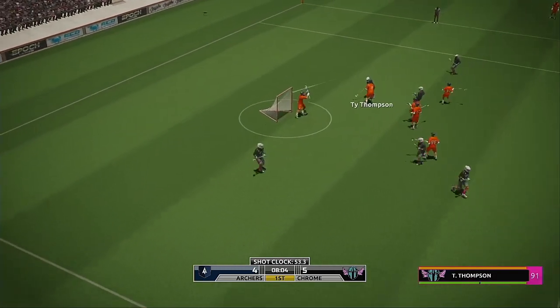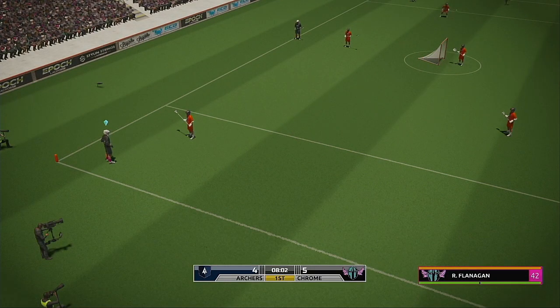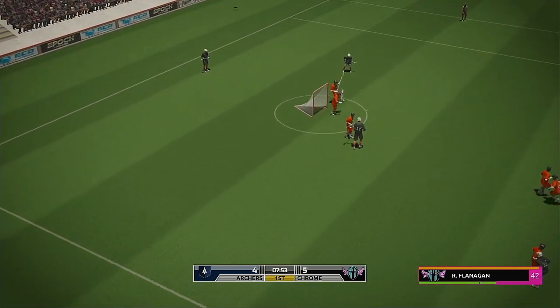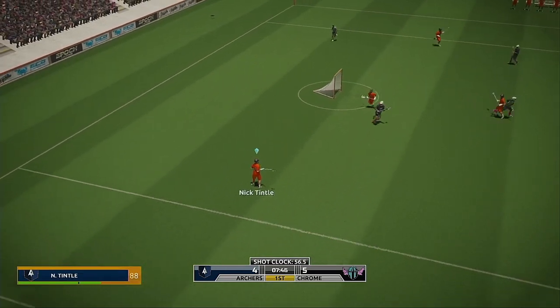Hungerly. Ball side left. Thompson opens up and shoots. Goes high. Receives the ball. Ball side right. The ball goes to the ground. Nicely recovered. Eight with the save.